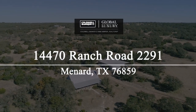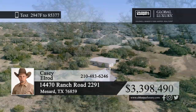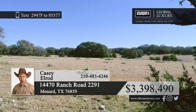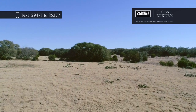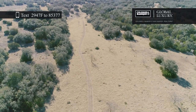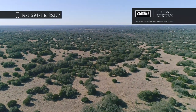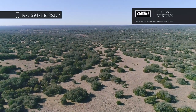Don't miss this opportunity to own 1,258.7 acres in Kimball and Menard counties. You'll be hard-pressed to find a ranch like this anywhere else. Located approximately 20 minutes from Junction with county road frontage, this 3-bed, 2-bath rock house was built with rock from this ranch. West Bear Creek extends through the entire property, and there's an excellent road system, as well as two water wells, one electric, and one windmill. This is truly a unique property. Make it yours today with a call to Casey Elrod.